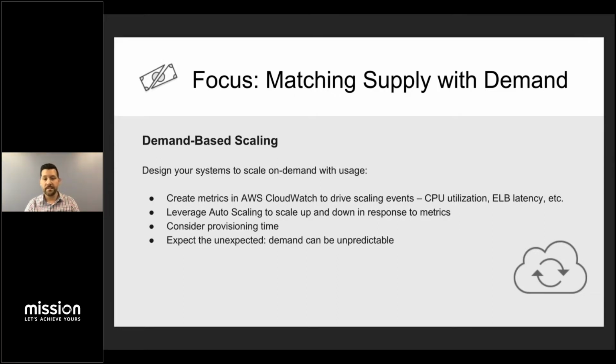So, definitely expect the unexpected and understand that demand can be unpredictable. And that means try not to have a perfectly smooth curve, right? You don't want your supply and demand locked so tightly that if the demand swings heavily, you're out of whack, right?